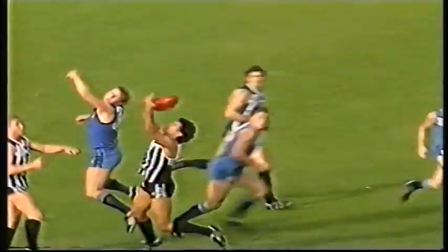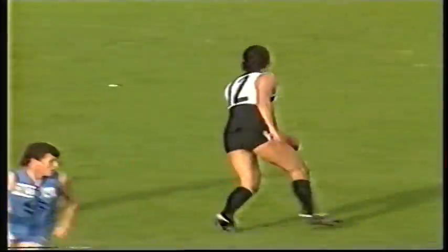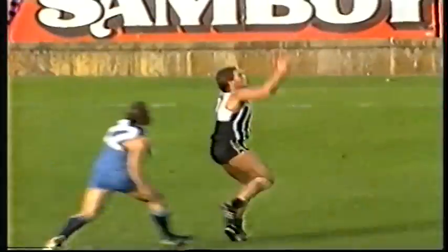Now looks for another lead. Game slowed down a bit in the second quarter. Couldn't keep up that pace, and John Harvey takes the ball in defence. Runs it to Harrison. Short is Laube and or Leslie.